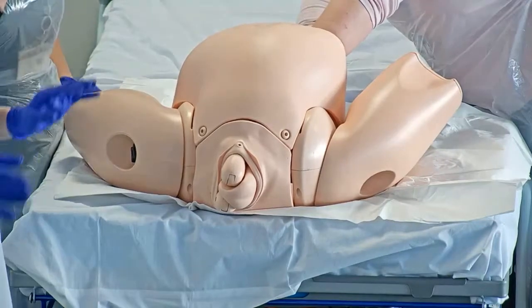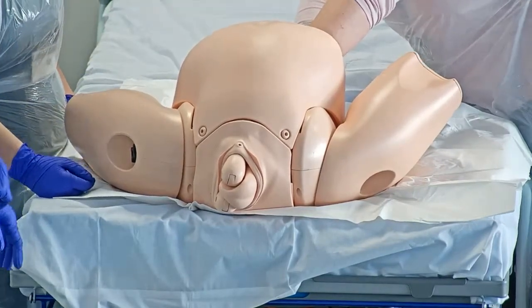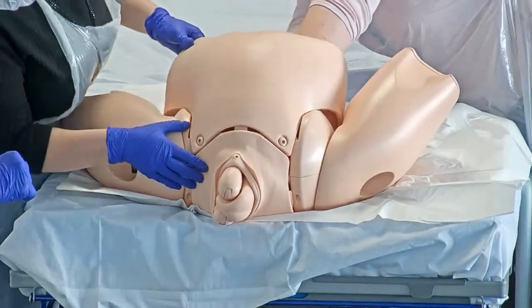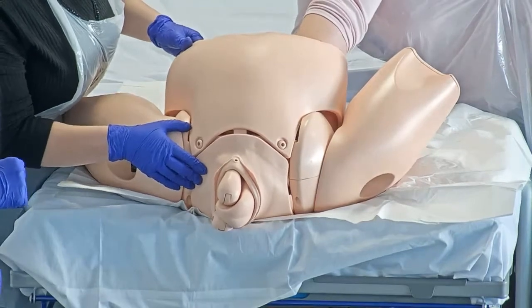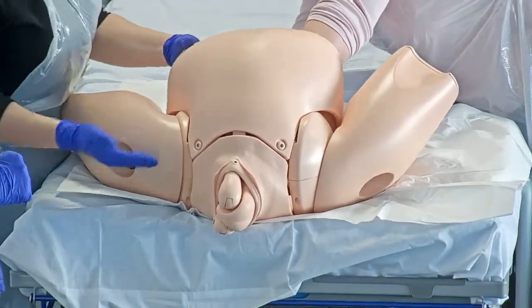We're not going to touch, but what we are going to do is lots of reassurance. You're doing great, Lucy. You're doing just great. Your baby's coming, you'll soon be able to cuddle your baby. And we do encourage pushing. If she feels a contraction, push with it.